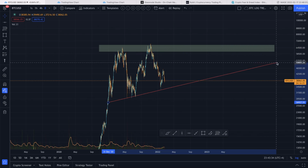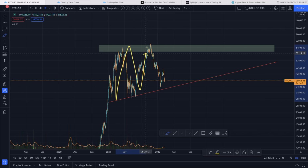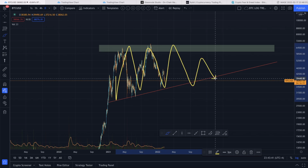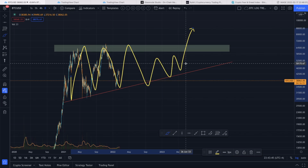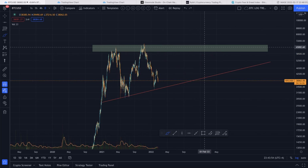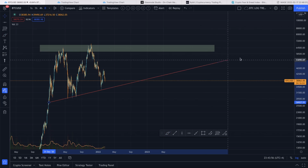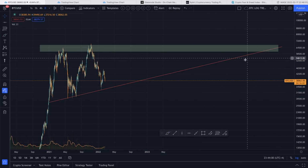But just drawing what looks to be a potential ascending triangle pattern, where Bitcoin could be in quite a large time frame pattern. This stretches out into mid 2023 for a potential breakout point. We're generally going to break out somewhere around over here, or more accurately, it's generally between 66 to 75% of the completion of the pattern.